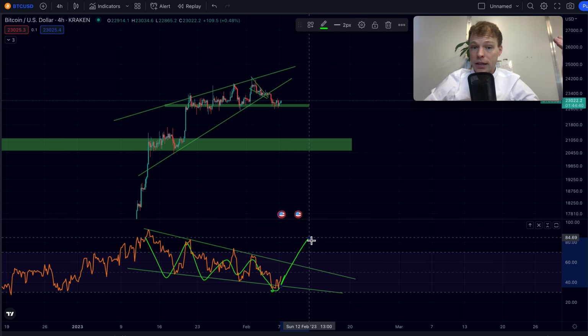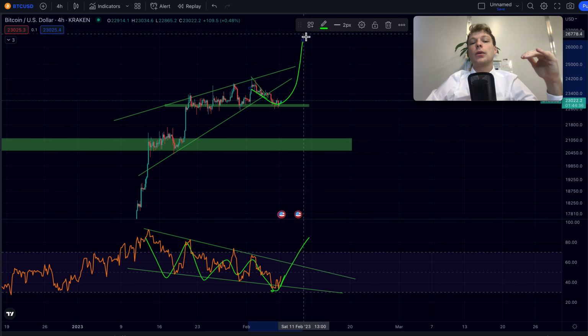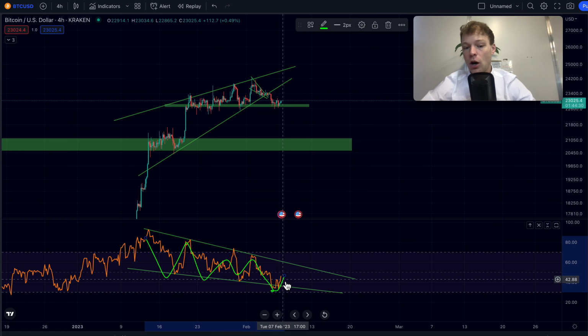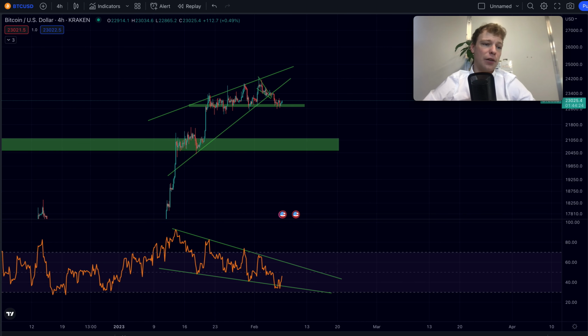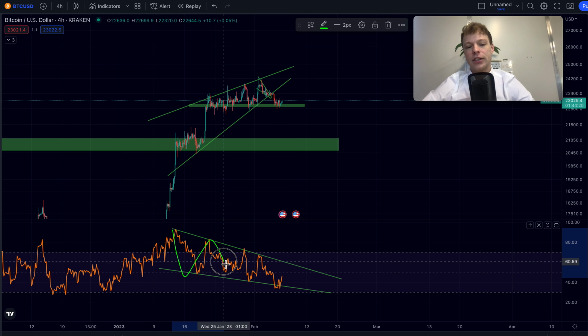If that were to be the case, then the correction of Bitcoin right now is over, and we are going to see most likely Bitcoin continuing this rally, maybe even going up to 28,000 US dollars, guys. That is definitely on the table. That's definitely possible, because this pattern is also actually quite nice.